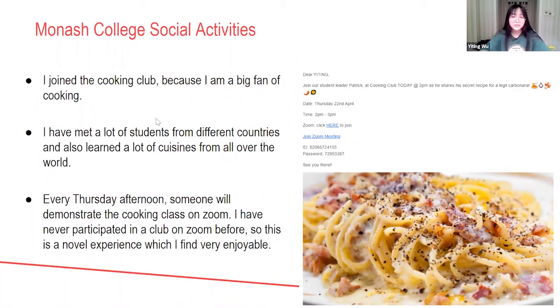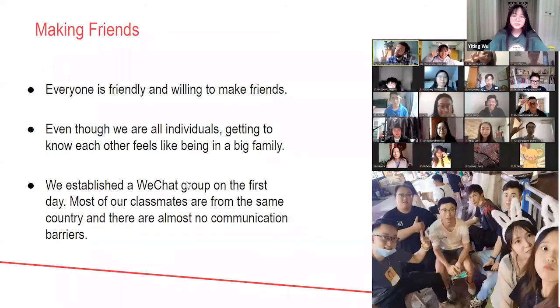Every Thursday afternoon, a different member would demonstrate some cooking in front of the rest of the group. It was definitely a novel experience, which I found really enjoyable. I picked up a few delicious recipes from other members. So if you come to Monash and see a social group, my recommendation is join one. Don't be shy.